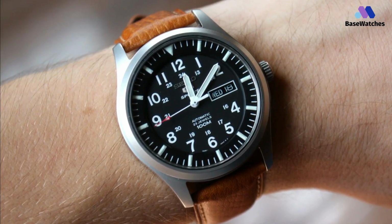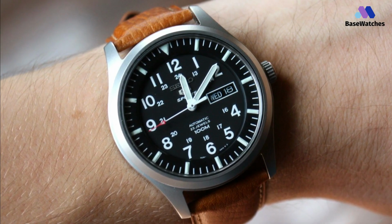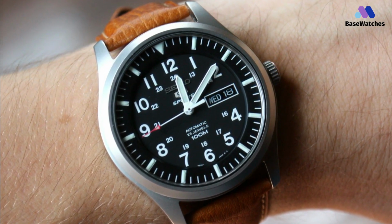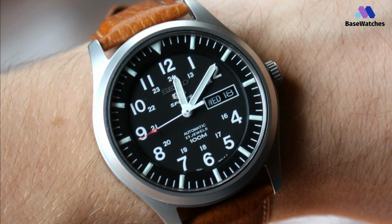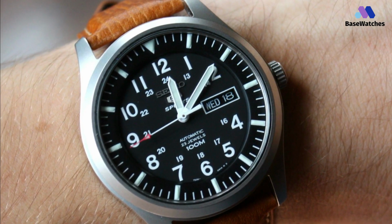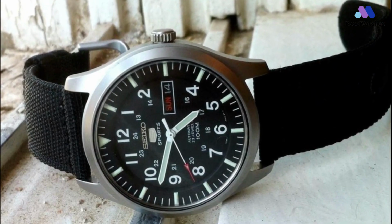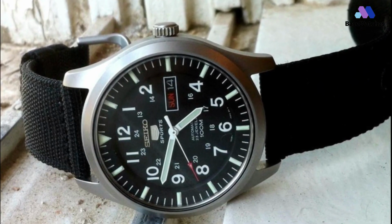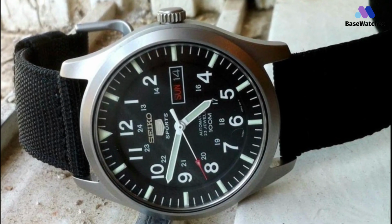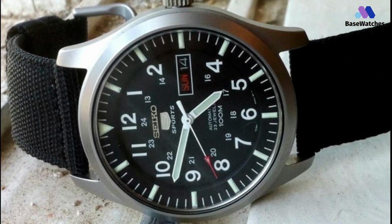You will most certainly be familiar with the in-house 7S36 movement lodged inside the SNZG. However, you might be used to the 7S26 movement, which is much more ubiquitous and usually found on cheaper Seiko 5s. Once again, Seiko enthusiasts will certainly be acquainted with the Hardlex crystal that covers the SNZG's dial. This mineral composite is a notch above standard mineral crystals, but it will obviously show more wear and tear than sapphire glass. The SNZG's case is very well done, so it looks good and will be durable for decades to come.